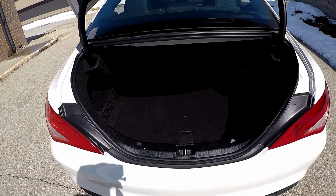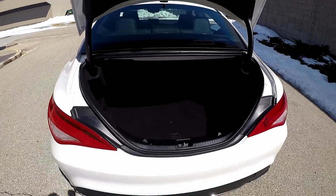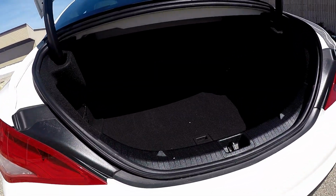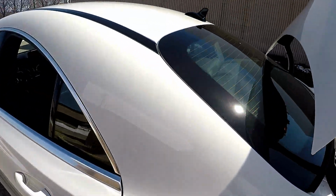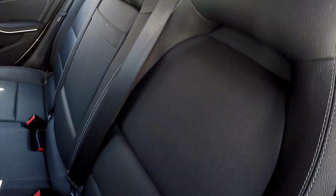You can get groceries in here, no problem. Maybe looks like you can get a large suitcase, a couple small ones. I'm going to go ahead and check and see if it has that middle passage, which it clearly looks like it is a pass-through or not. So let me check that out. See how easy it would be to get it going.